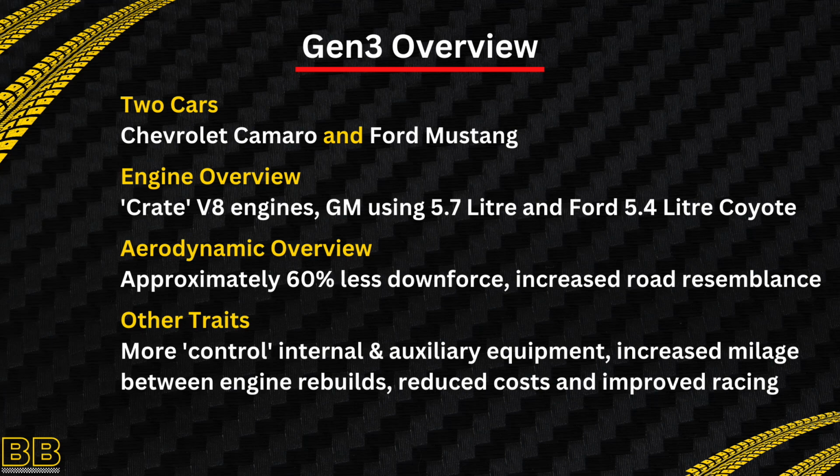Another aerodynamic feature is the lack of downforce. These cars are going to have about 60% less downforce than the Gen 2 cars, and for me that is super exciting because I think we'll finally see these machines behave like the touring cars they're meant to be.